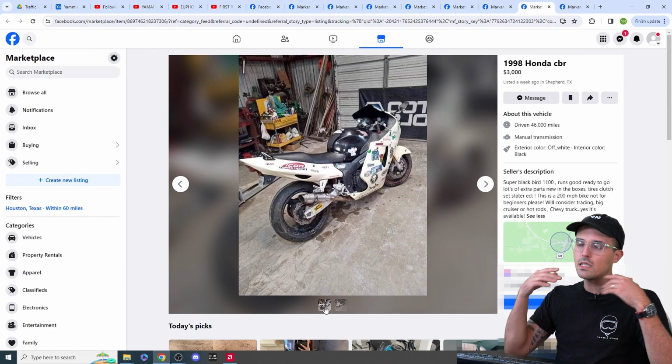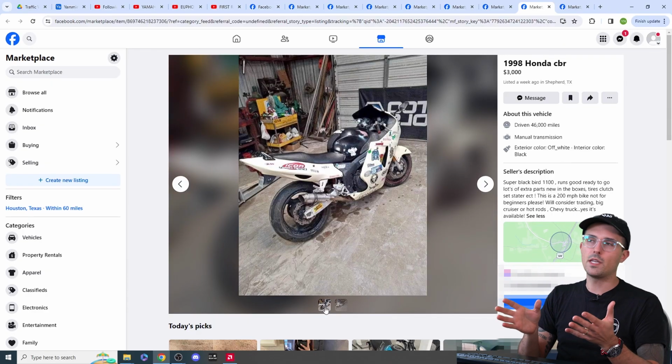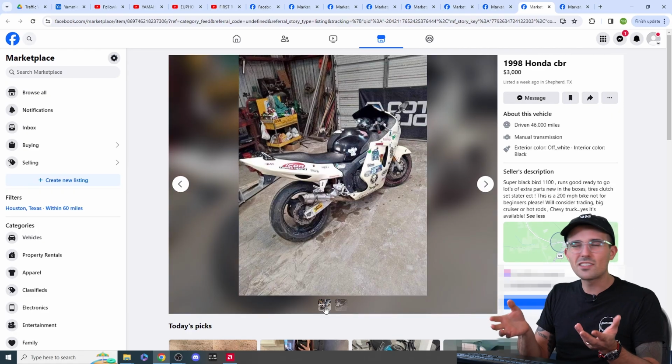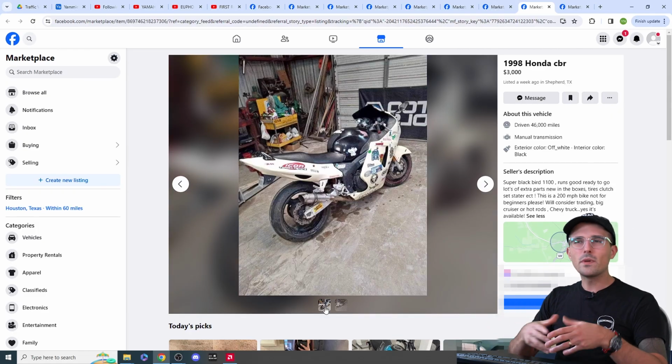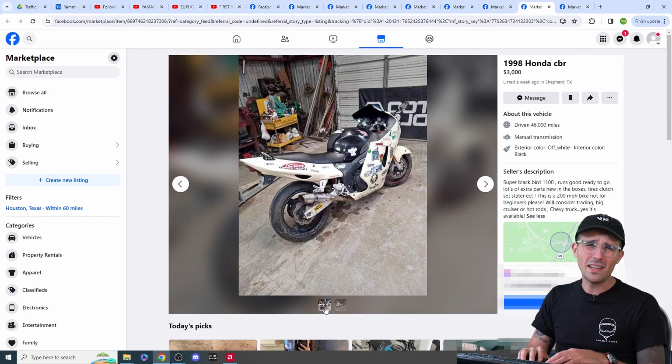Look, okay, let's be constructive here. Before you list your hunk of garbage on Facebook, try to make it look nice. Try to at least zhuzh it up a little bit, clean it up a little bit. Nobody wants to take on anybody's crap, especially for $3 grand. This bike is worth like 800 bucks, dude.